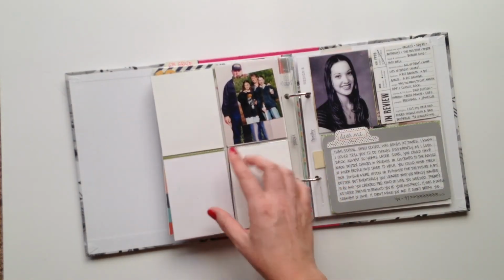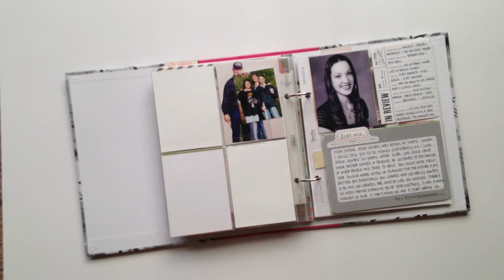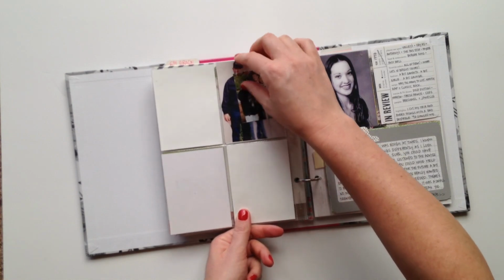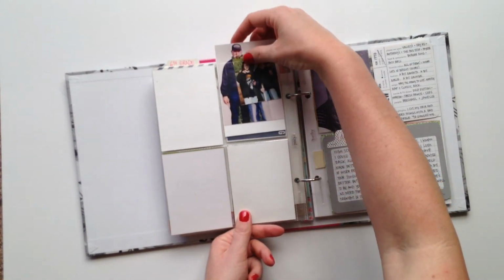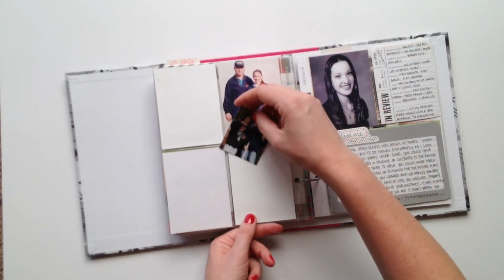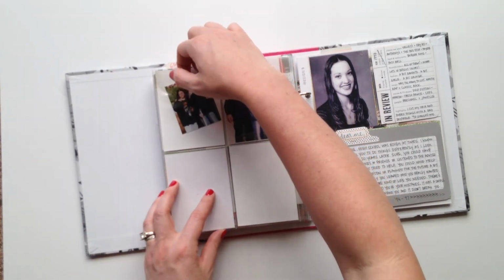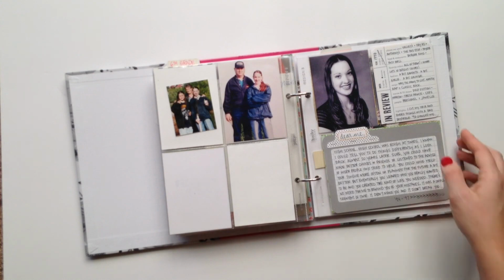This is an unfinished page that I'm just not exactly sure what I want to do. It is a photo of my dad and I, and I don't know why I'm missing a bunch of photos of him and I. It's kind of out of order a bit, so I just hadn't really decided what I wanted to do with it yet, so I left it.